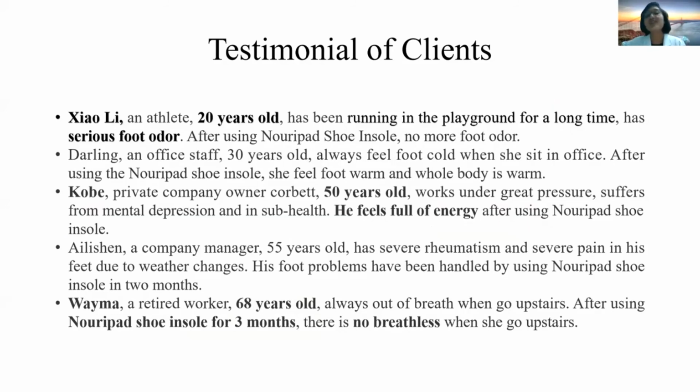Mr. Cole, who is a private company owner, about 50 years old, worked under great pressure and stress. He felt full of energy after utilizing the shoe insole. Not to delay, Ms. Weimar is a retired worker, 68 years old. After utilizing a new set of the shoe insole, there isn't any breathlessness when she goes upstairs. So these are the testimonials of clients that have been shared.